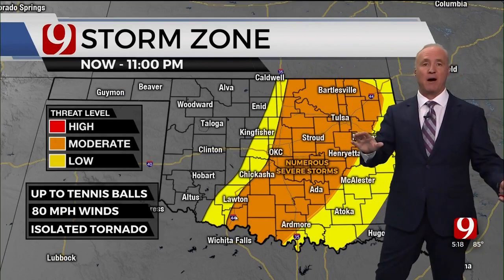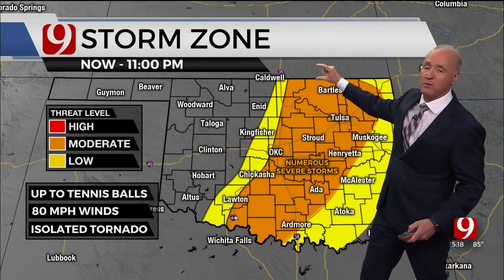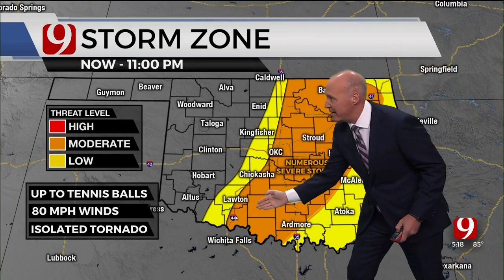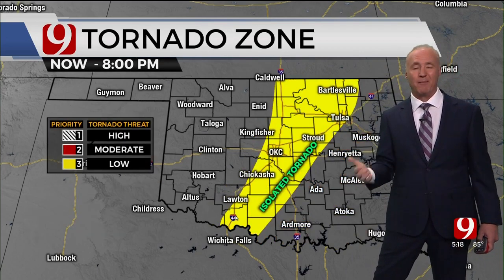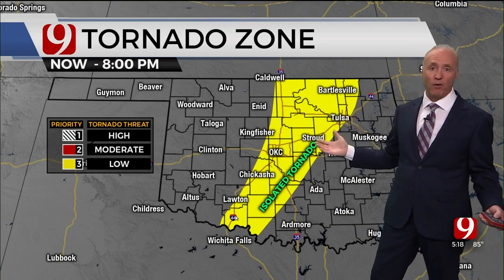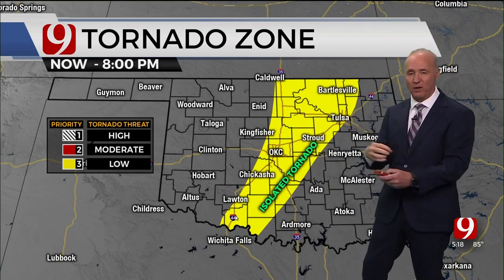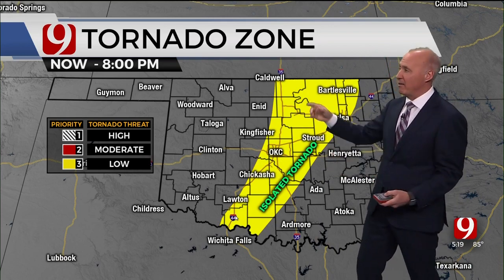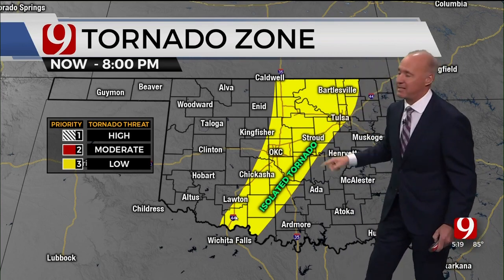So a low to a moderate threat of severe weather. That moderate threat is where we're going to have more numerous storms this evening, okay? That's going to run from northern into central into south central Oklahoma. Large hail, damaging winds with a low tornado threat. My tornado zone, it's low overall, but it's not zero. Out ahead of that line, as these storms are still lonely or by themselves or kind of separated, we'll still have that tornado threat, even though it's very, very low and isolated, okay?